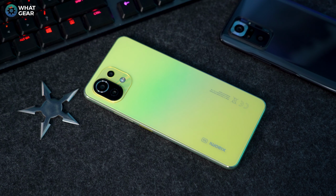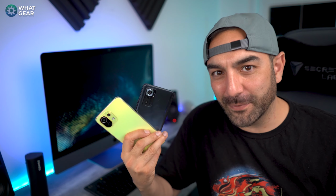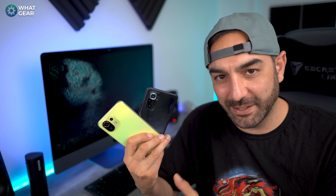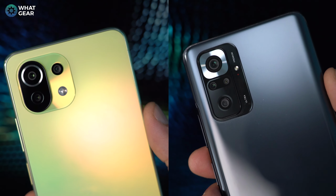And here's another little difference between the two. The Mi 11 Lite actually has Bluetooth 5.2, whereas the Redmi only has Bluetooth 5.1. That's not a bad thing, they're both very good, but 5.2 is just a little bit better when it comes to connectivity. Now this is where it gets interesting, it's the camera tech.